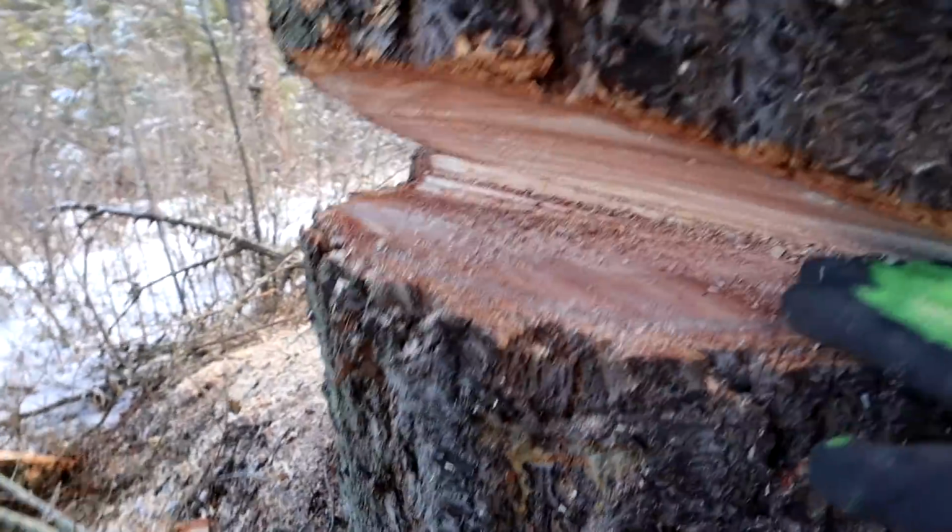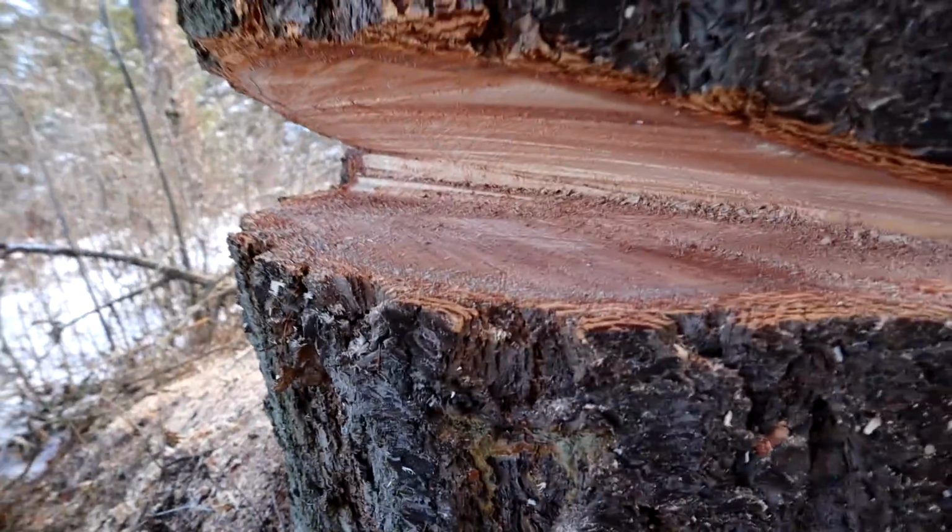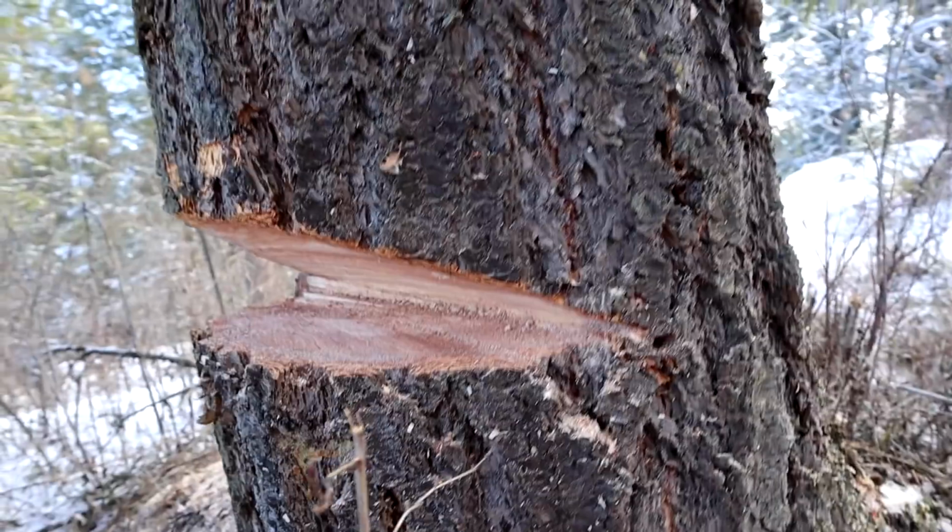So, got a pretty good clean face here. And it's pointed in the right direction.